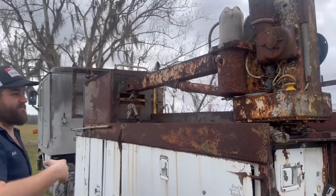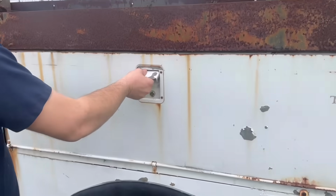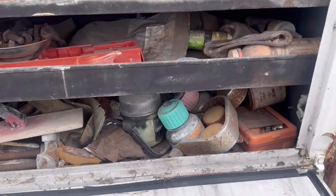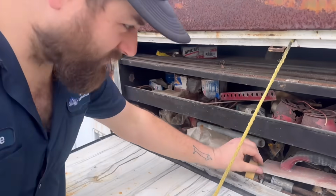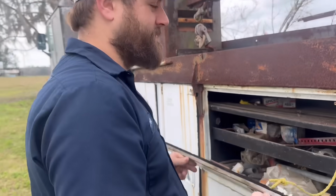We need one of these on the old GMC right here. Dude, that'd be sick. These boxes are sweet. There's all kinds of stuff in there. I don't think there was anything Joe couldn't work on. Spring compressors right there. This guy did it all.